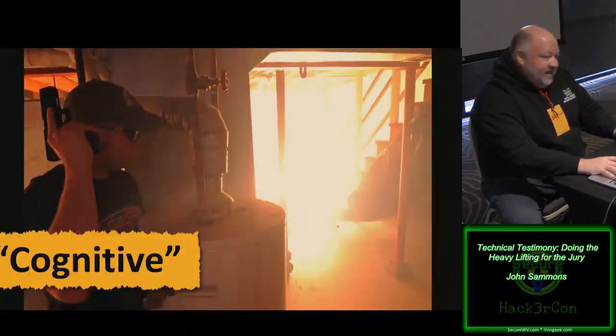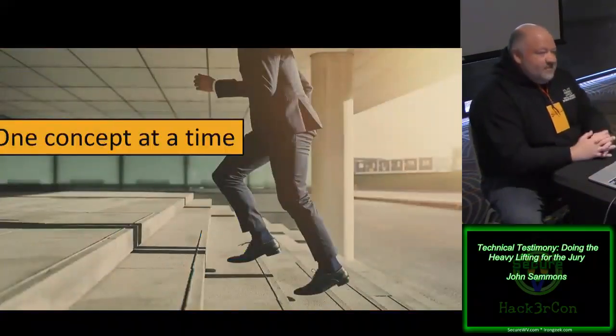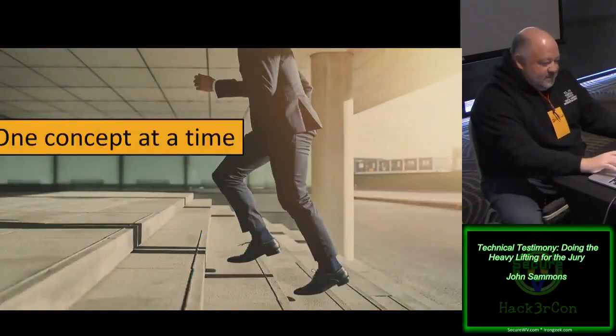That's a cognitive flashbang, right? As soon as you toss it up on the screen, you're done. So they're instantly going to be lost. All right? So what you need to do is do that one concept at a time. One concept at a time.